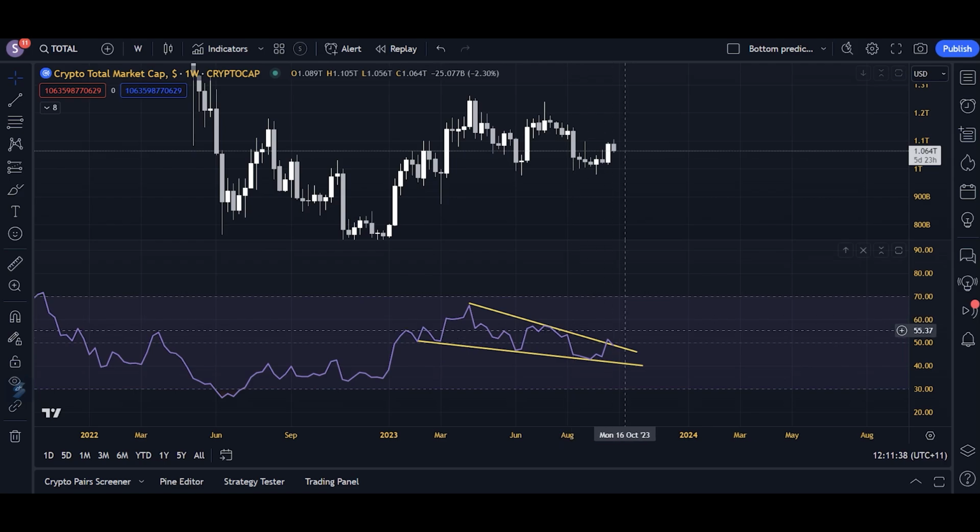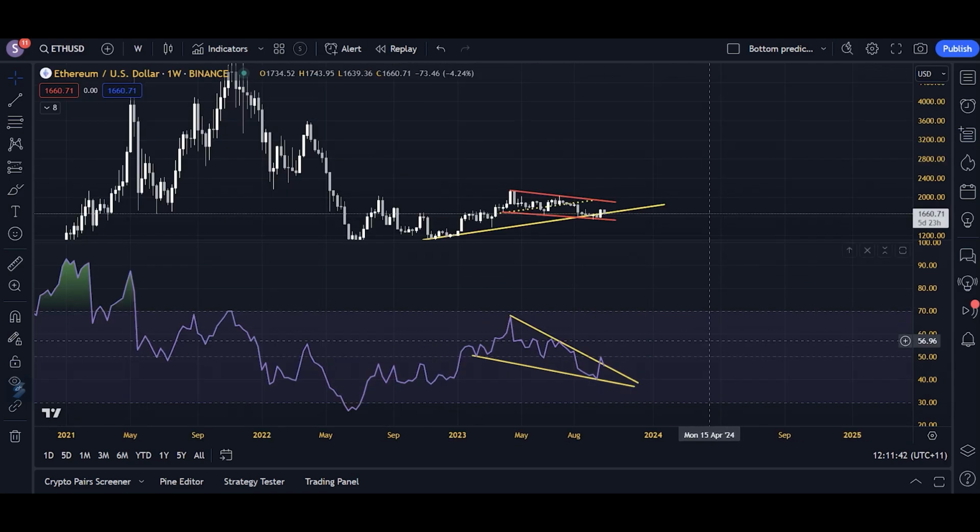But I will say total cryptocurrency market cap did break out of its wedge, and Ethereum broke out of its wedge.